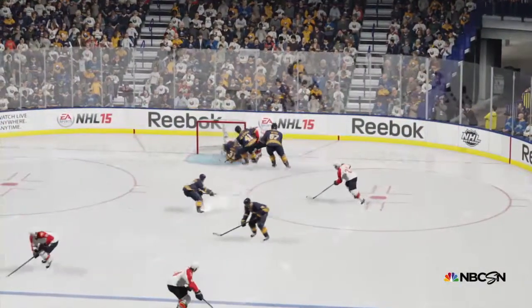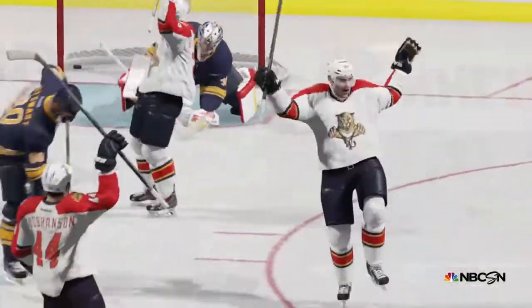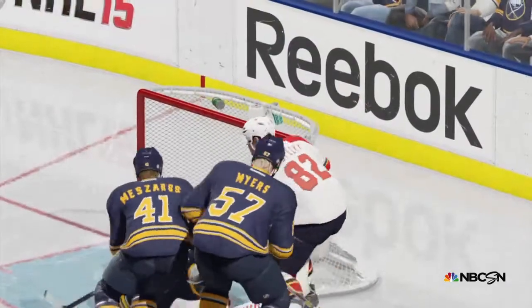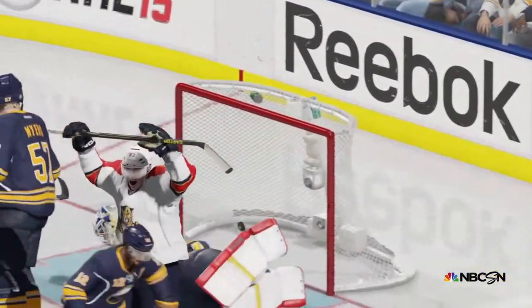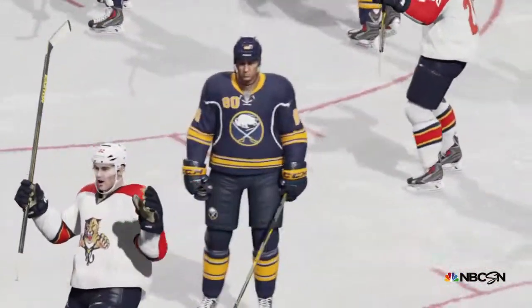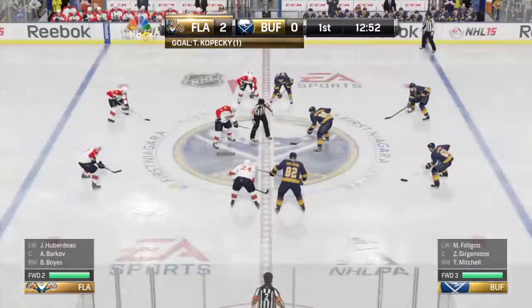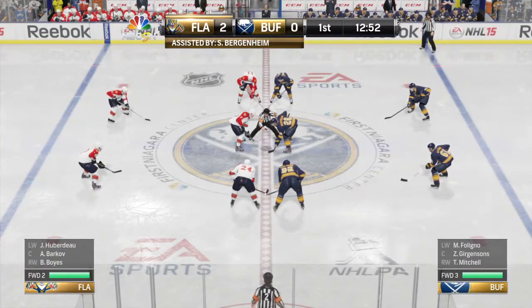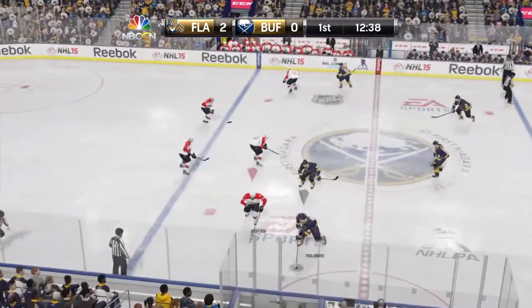Buffalo's made a mess out of that defensive zone coverage. Too many turnovers and way too much room in the defensive zone. Just over 7 minutes skated here in the first. Florida's lead on the strength of that recent goal is 2. Buffalo's got that neutral zone faceoff.